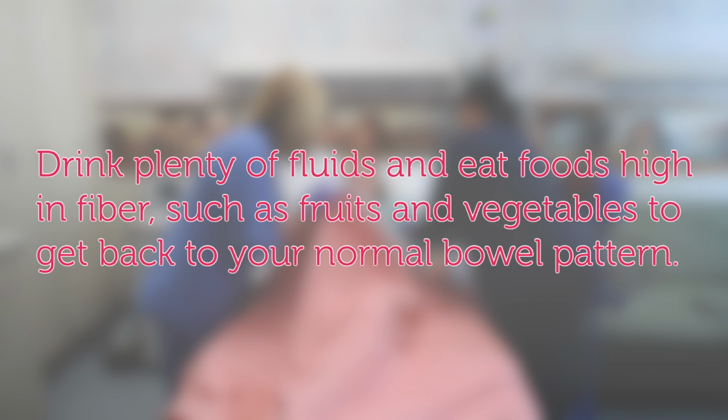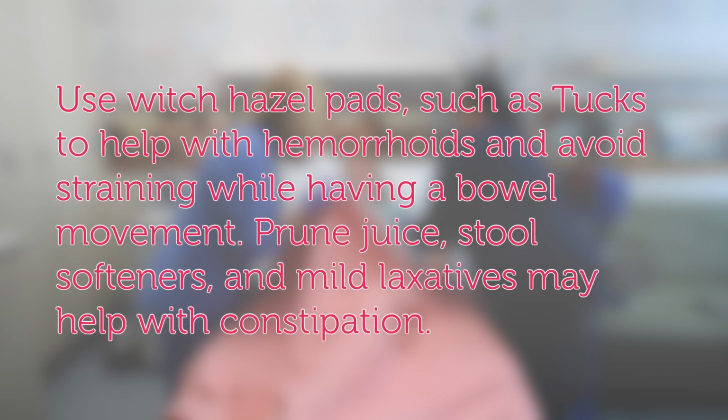Drink plenty of fluids and eat foods high in fiber, such as fruits and vegetables, to get back to your normal bowel pattern. Use witch hazel pads, such as Tucks, to help with hemorrhoids and avoid straining while having a bowel movement. Prune juice, stool softeners, and mild laxatives may help with constipation.